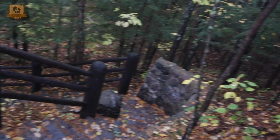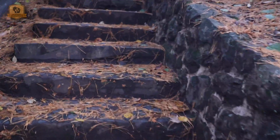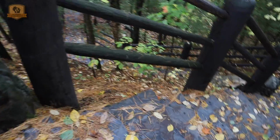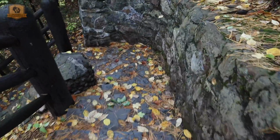This is some beautiful workmanship. Beautiful curved stair corners. I love this stuff. Careful, it can be slippery. I love to say I was showing you those steps going down just because they're just such beautiful steps.